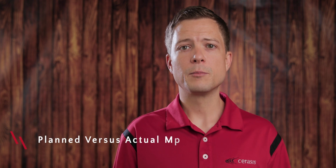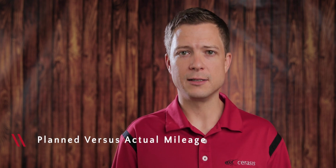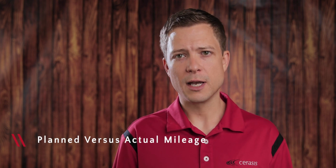Metric 4. Planned versus actual mileage. Planned versus actual mileage Final Mile metrics are calculated by dividing the actual mileage per vehicle, driver, or route by its own planned mileage. Higher actual mileage rates reveal problems with route planning or unforeseen detours to route schedules.